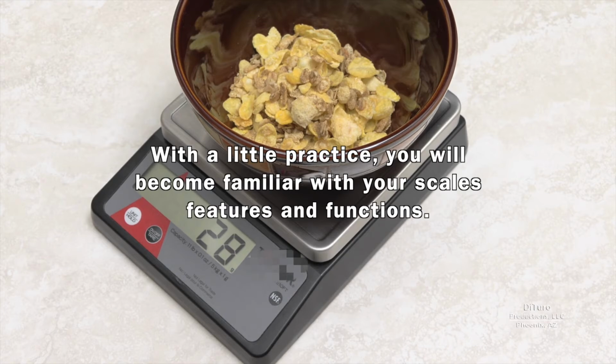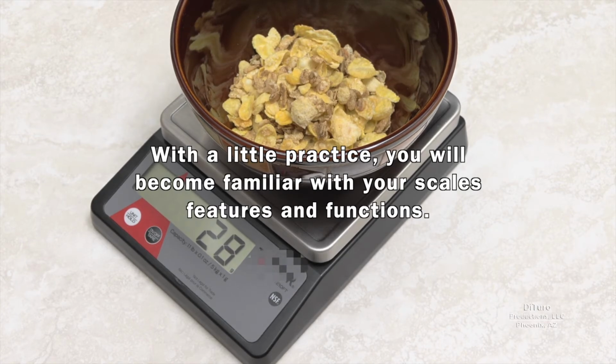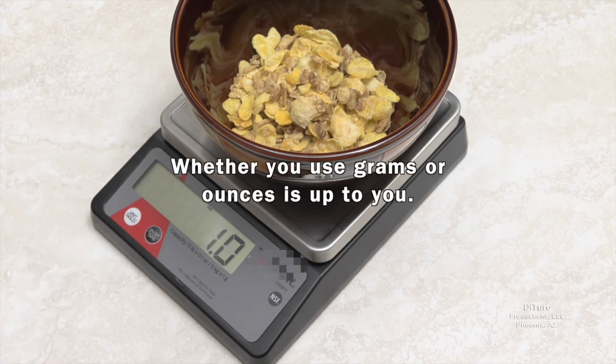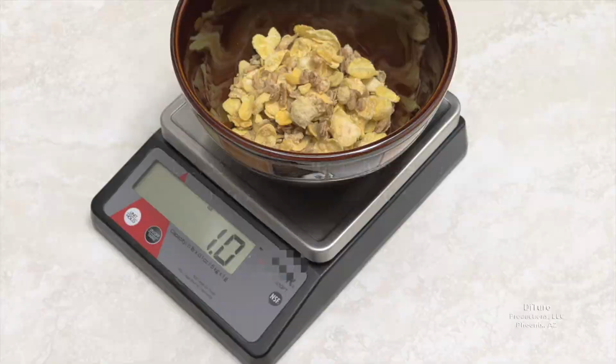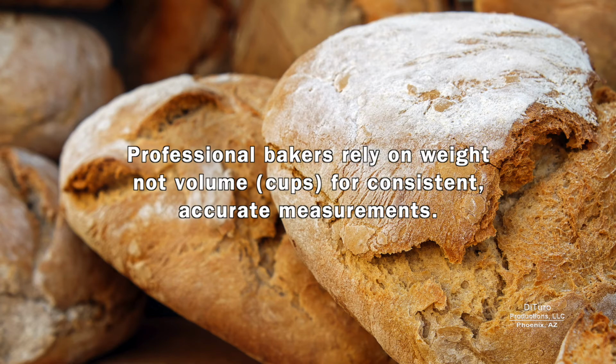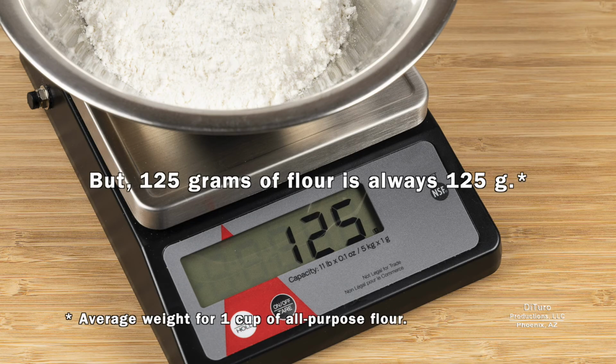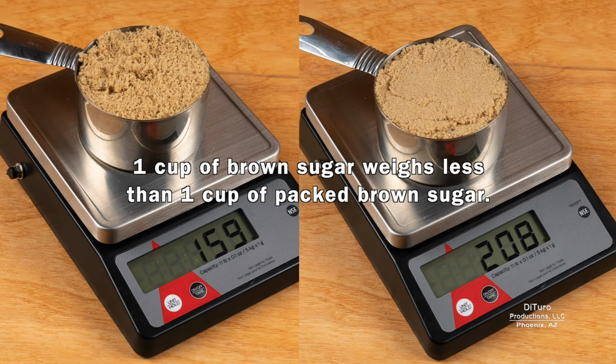With a little practice, you'll become familiar with your scale's features and functions, and whether you use grams or ounces is up to you. Professional bakers rely on weight, not volume, for consistent, accurate measurements. 1 cup of sifted flour does not weigh the same as 1 cup of flour sifted, but 125 grams of flour is always 125 grams. 1 cup of brown sugar weighs less than 1 cup of packed brown sugar.